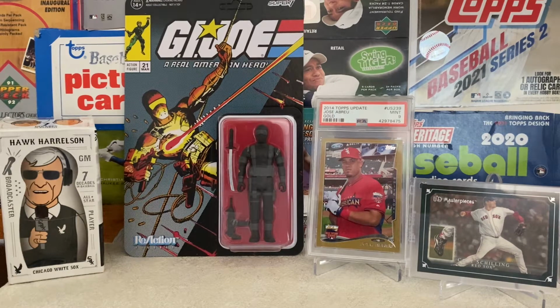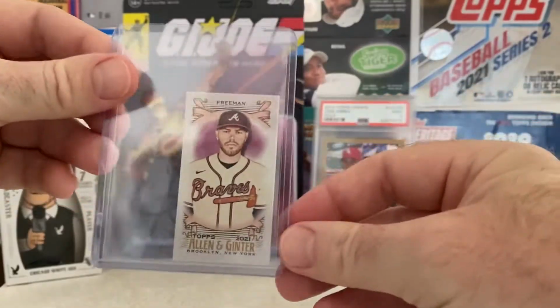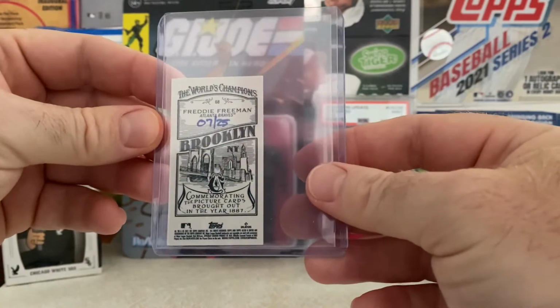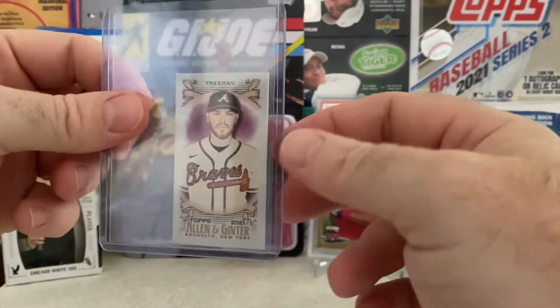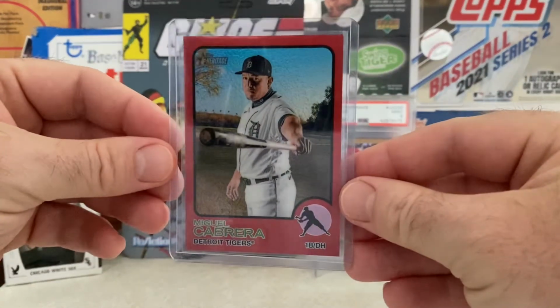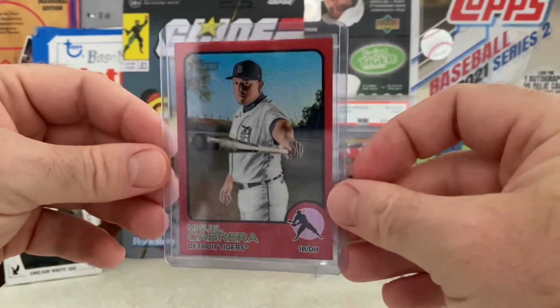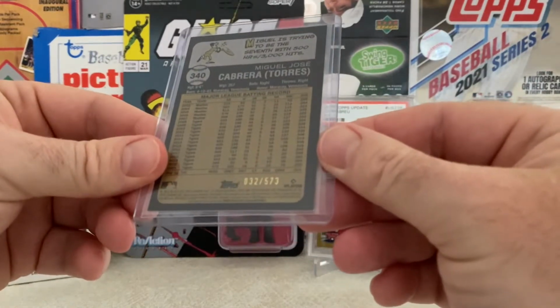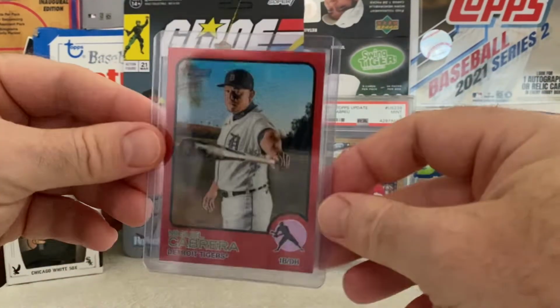This was last year's Allen and Ginter. I'm not a big collector of Allen and Ginter, but I am a Freddie Freeman fan, and this one is numbered 7 out of 25. Found that in the dollar bin. Here's a Miggy from this year's Heritage, red parallel, and these are numbered out of 573. So I picked it up.